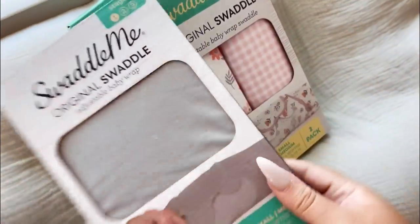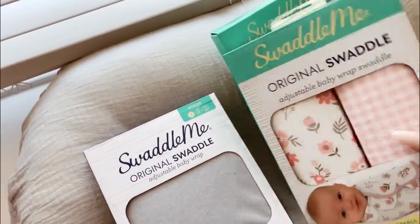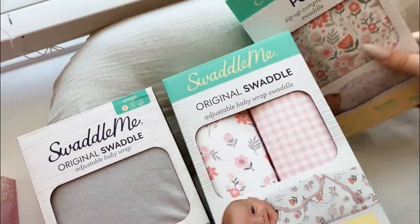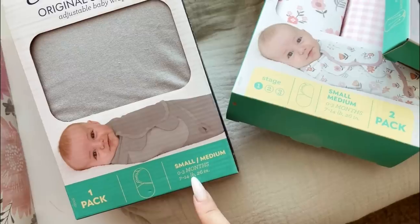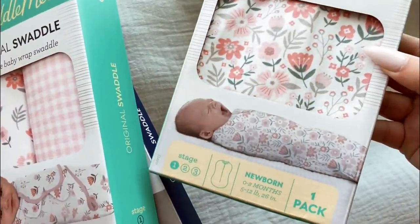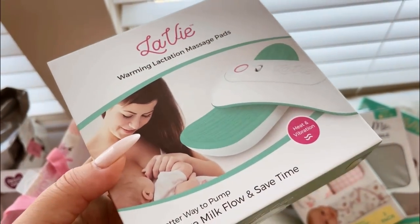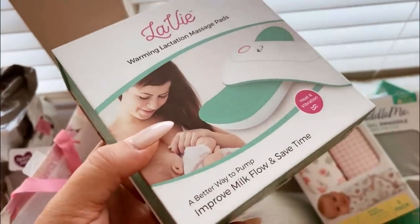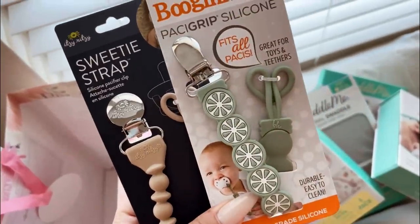I got a few of these Swaddle Me. This must be a popular brand. I had never heard of them before, but I got quite a few of these Swaddle Me packs, a gray one. This one has Velcro on it, and this one has the Velcro on it, but this one is a zip up. Also with the breast pump, I got this warming lactation massage pads, which I've never used before. So I'm interested to see how those work out. I also got some passy clips.